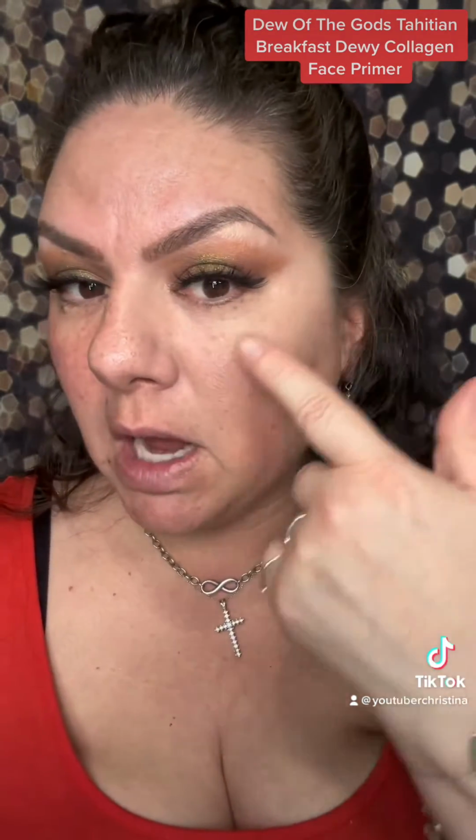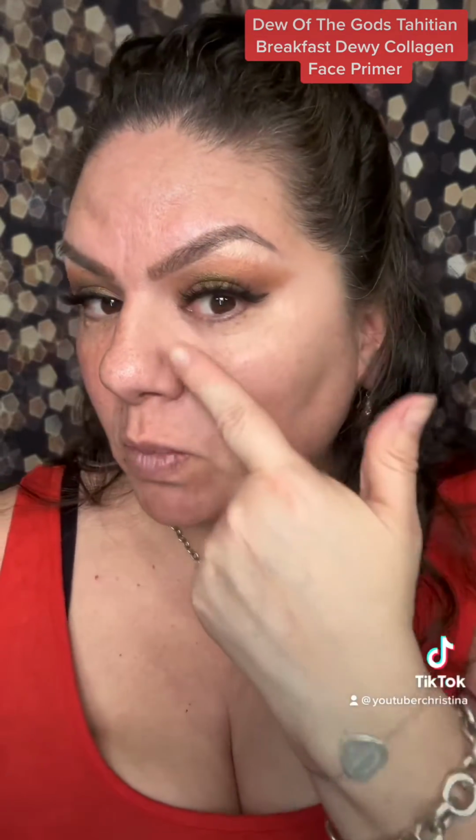This Dewy Collagen face primer, I actually like. It says a dew of the gods in the back here, but I like it because check this out. So when you put it on, it runs almost like it has an oil in it. It's super soft and super silky, right? But then it dries down, and look, it has some texture to it. Look at that. I feel like I put a light balm on my face, which is great because it's going to hydrate my skin and my makeup's going to stick to it. Just look at how the makeup looks on top of it with the concealer right here.